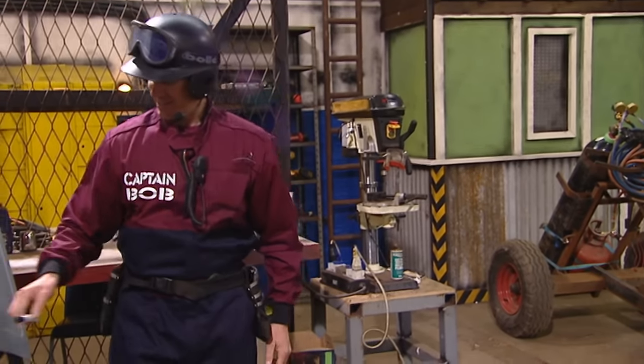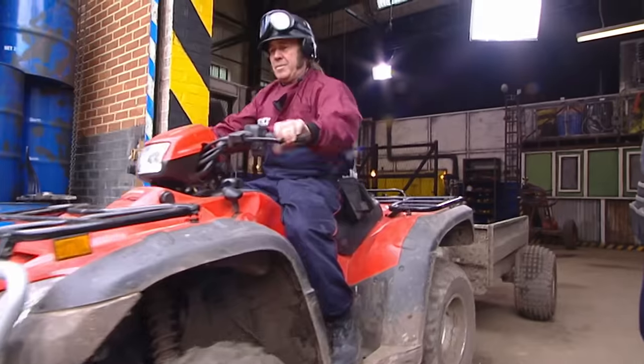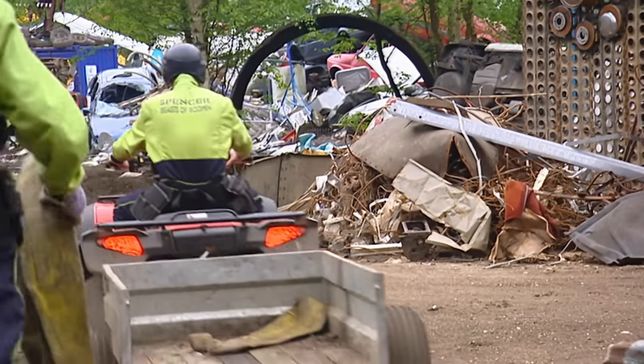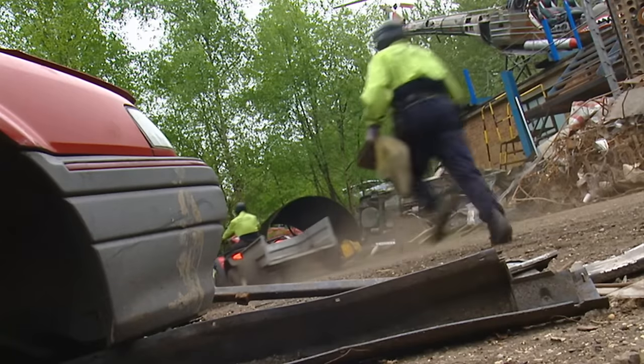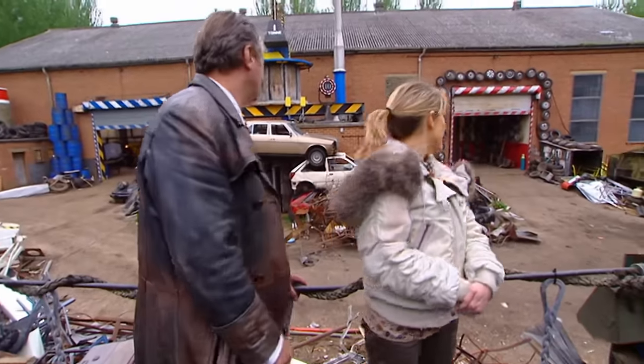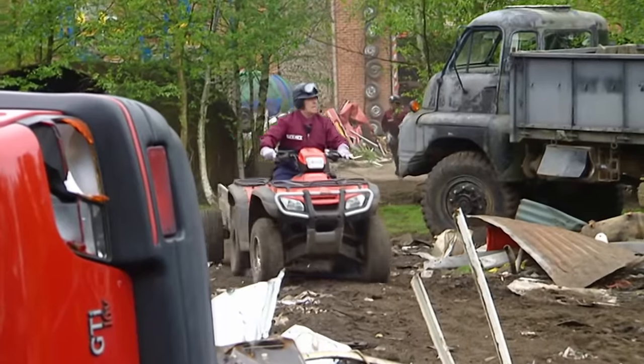Go, go, go. With two similar designs needing similar scrap, both sets of scavengers will need to be at their best. Oh, they're off to a flying start. Oh, look at that. There's some skillful quadding there. Absolutely. Yeah. Axles, you know. Right, for a gentle job. Yeah, don't want to rush.